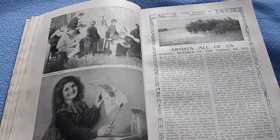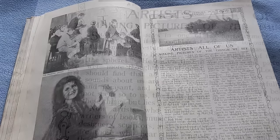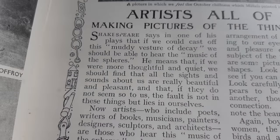Artists, all of us, making pictures of the things we see. Shakespeare says in one of his plays that if we could cast off this muddy vesture of decay, we should be able to hear the music of the spheres. He means that if we were more thoughtful and quiet, we should find that all the sights and sounds about us are really beautiful and pleasant, and that if they do not seem so to us, the fault is not in these things, but lies in ourselves.